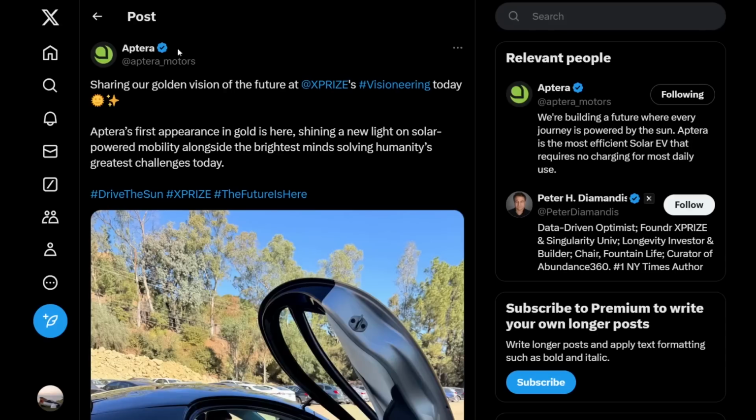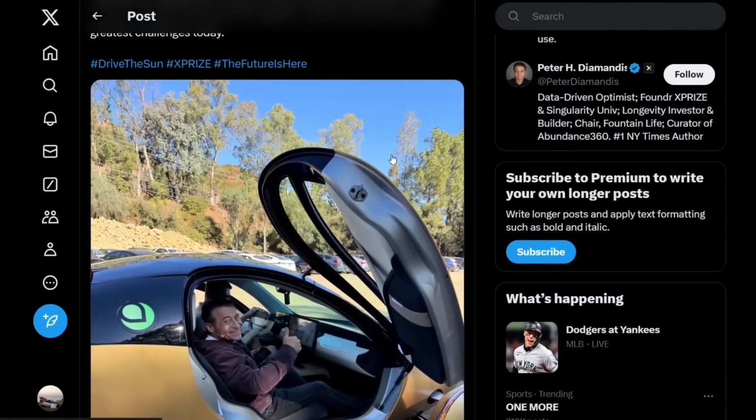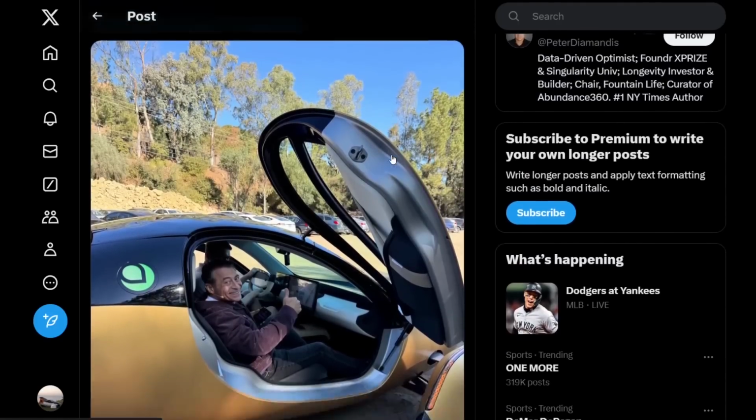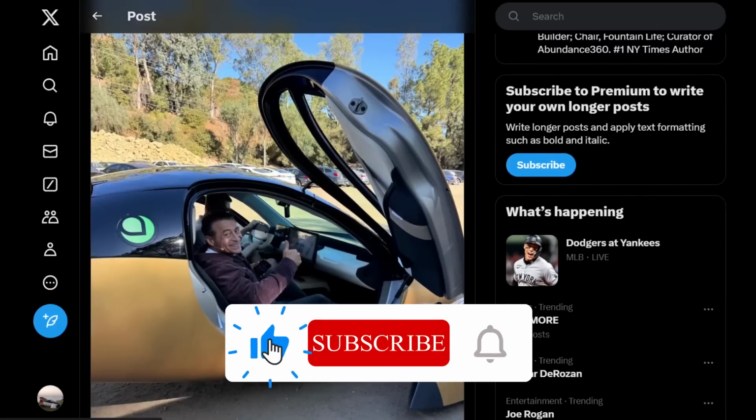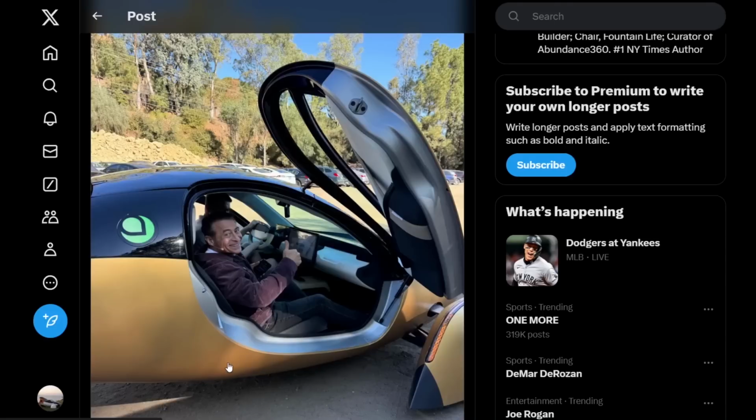And what that is for is that Aptera was going to XPRIZE's Visioneering, which started on the 25th and ended on the 27th of October. And you see here, you see Gamma, and it was wrapped externally, but you see the interior part still silver, like Gamma was originally, but it was wrapped gold.